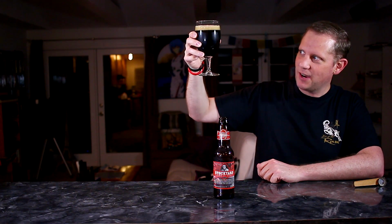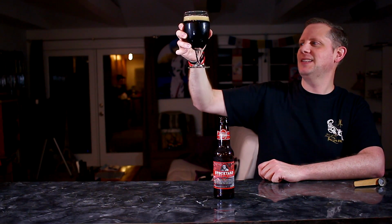Okay, so this definitely pours out a nice dark black stout color. Not seeing any light coming through the glass, maybe a very little bit down near the base. Had about a 1.5 finger head on it, a nice, rich, light tan, creamy looking head. Let's see what the aroma is like.